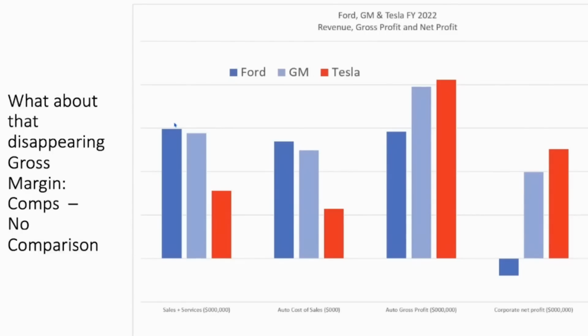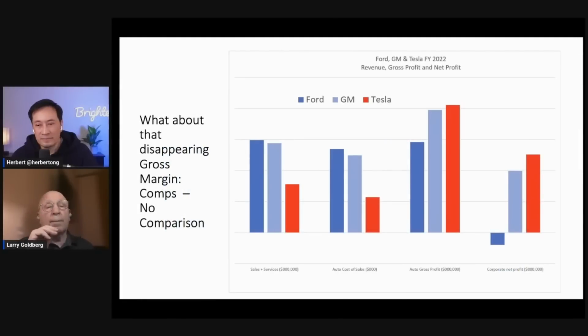But when you look at the gross margin, which is the third column, and you look at the net profit, you'll see that Tesla beats them both. Now, that's not going to happen this quarter. This quarter, GM is going to beat Tesla handily, and even Ford may, in terms of gross profit and net profit, in my view. But nonetheless, the margin ratios for Tesla are going to be a lot better than for GM.